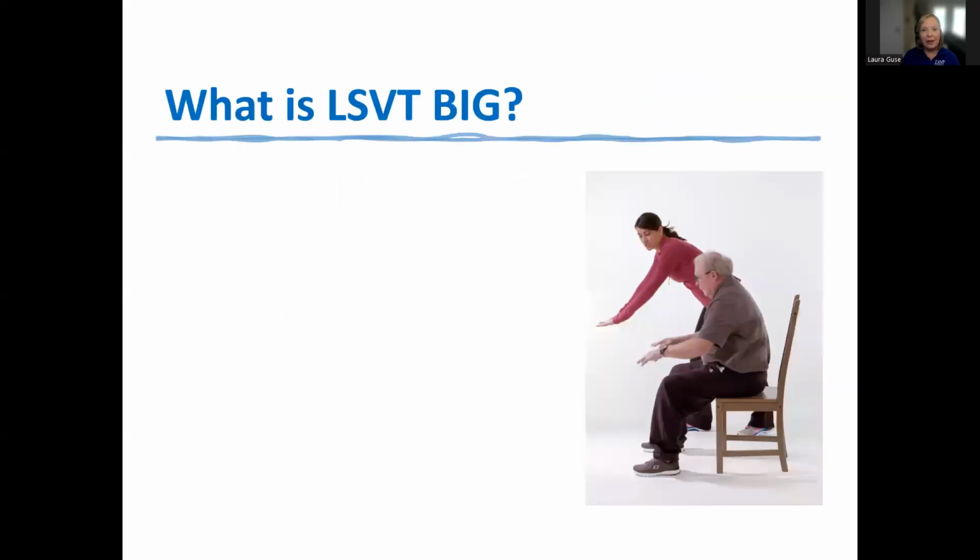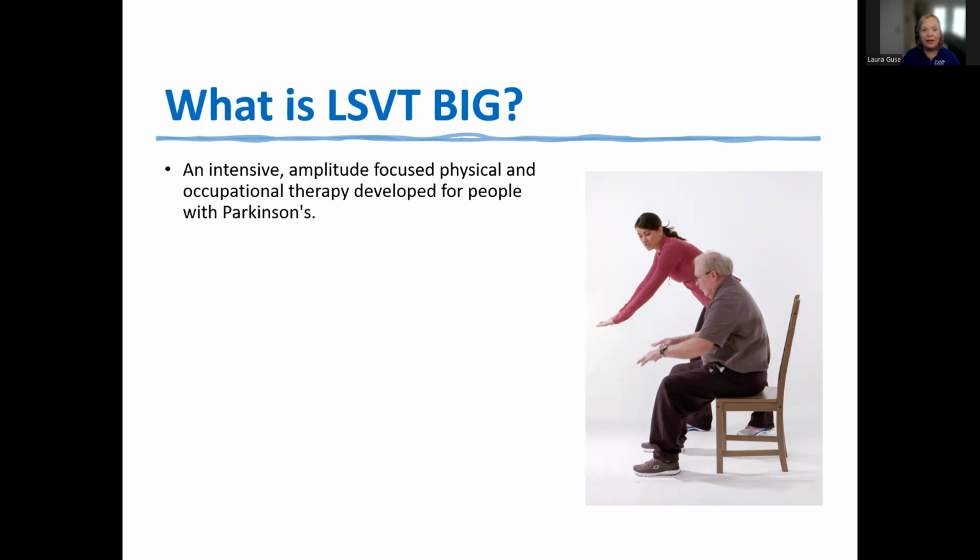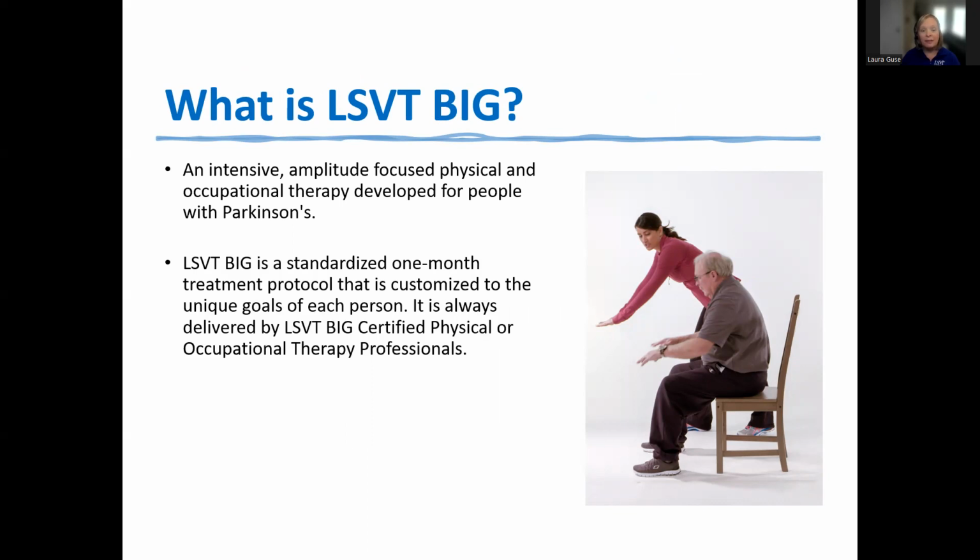So if you're not already LSVT BIG certified or don't know a lot about it, here is what it is in a nutshell. It's an intensive, amplitude-focused physical and occupational therapy intervention developed originally for people with Parkinson's disease. It is a standardized 1-month treatment protocol, but it's not really a cookie cutter approach. Within the protocol, it's very much customized to meet the unique goals of each person that you treat.